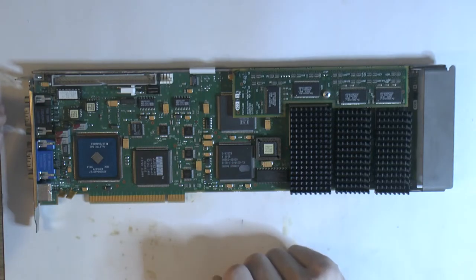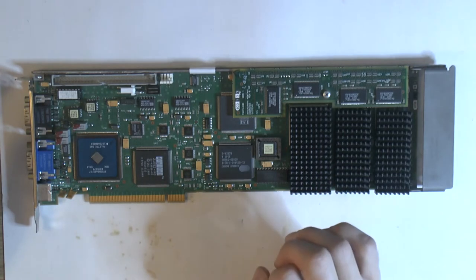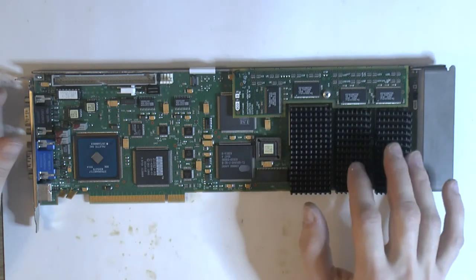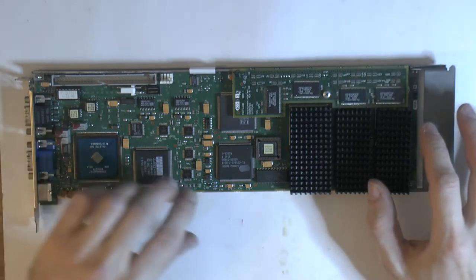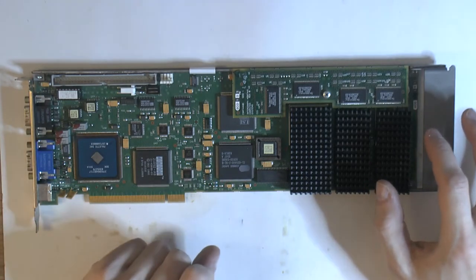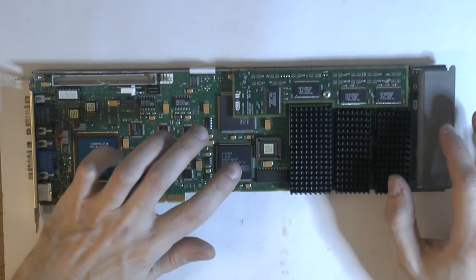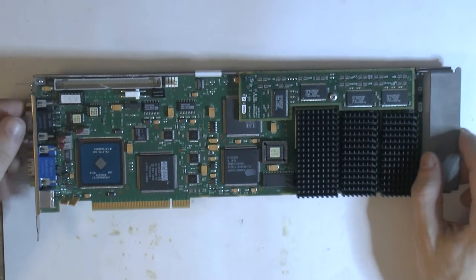And when you install the drivers in Windows NT, Windows NT can only use one VGA adapter, and it will then use the chips over here, I would suspect, which are capable of 2D and 3D. So this basically gets disabled. It's only for during the install. So you can actually disable it with a jumper, because you've got two ports here and they're not two outputs.